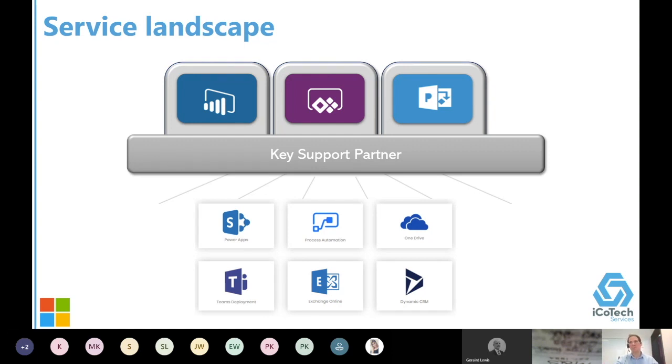We're really excited about building visual dashboards, which I'll come on to a bit later on. In order to deliver those services, we have skills in Dynamics CRM, Teams, SharePoint, Flow, Power Automate, Exchange, OneDrive, and the rest of the Office 365 suite as well. So that's our service landscape, and obviously we support customers as well.